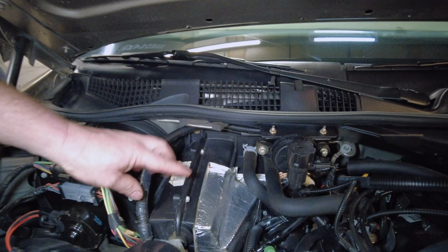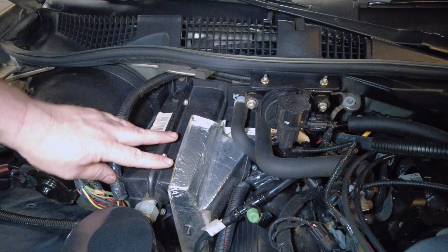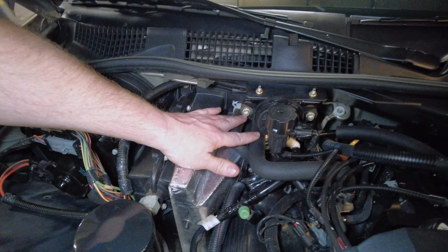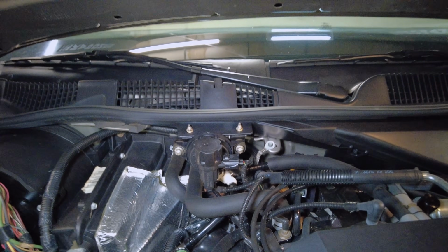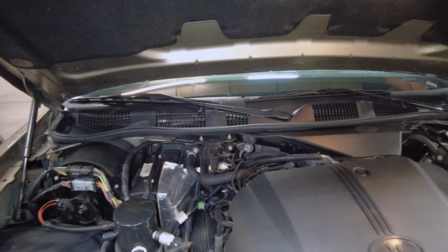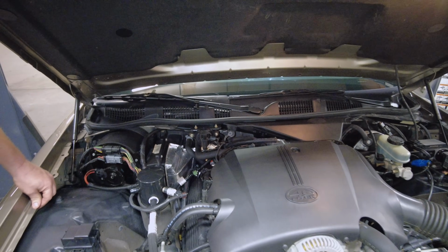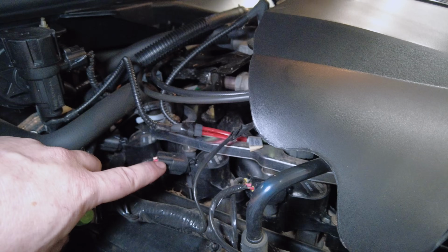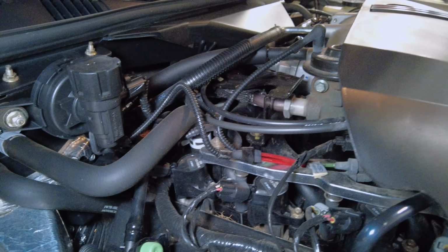Our evaporator core is not inside the dash. It's right here. We would have to pull the dash, however, to do the heater core, but at least 2 out of the 3 items that can be a major pain are right here in the engine bay. A lot of the fuses, relays, the battery, everything's easy to get to. All 8 of our ignition coils are also easy to get to.